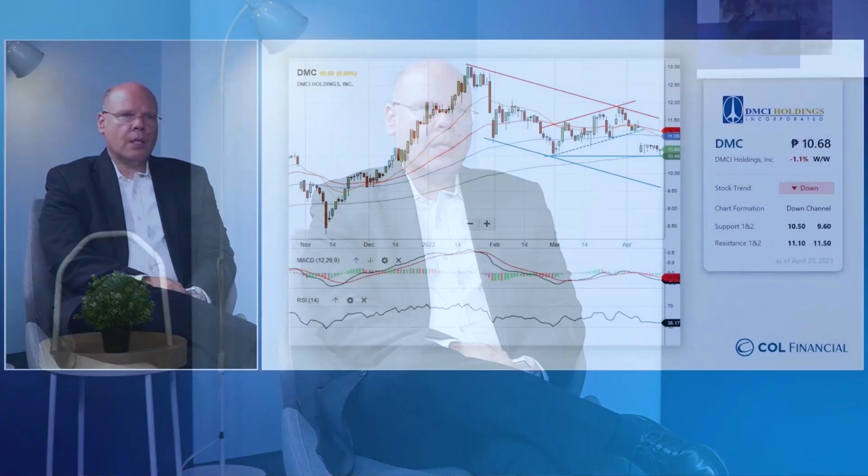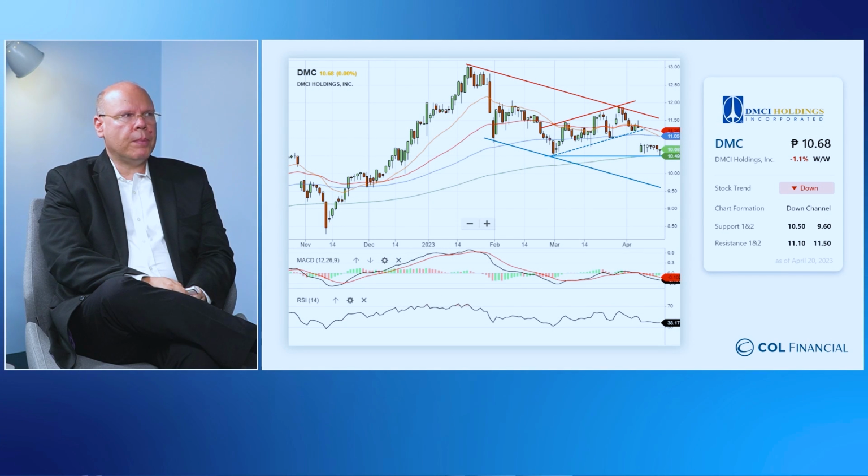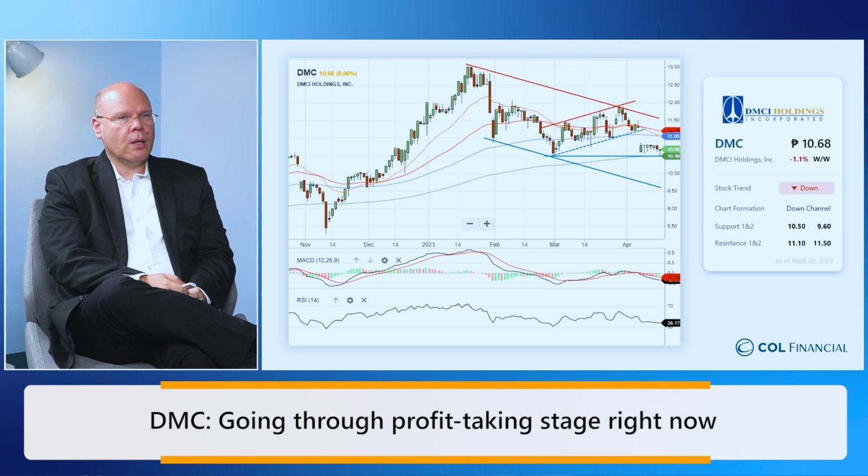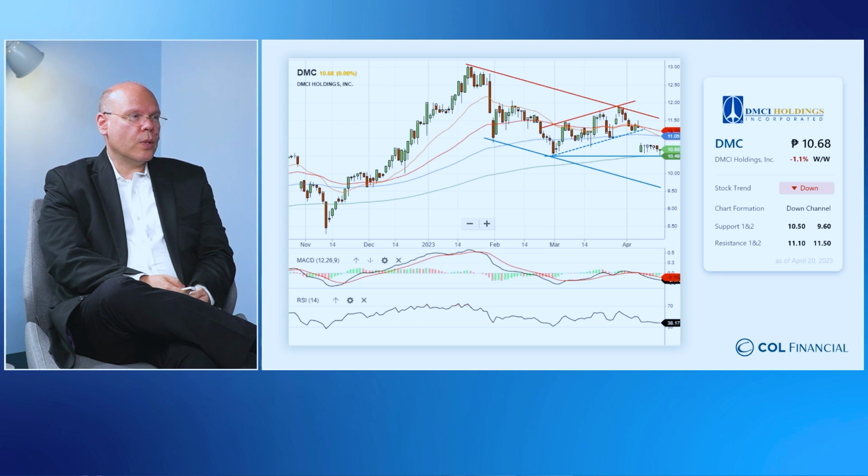Next one, we have DMC. Okay, so I think DMC has gone through a very strong period late last year. Stock price went from roughly 8 pesos all the way to 12, and it's going through a profit-taking stage right now. And of course, it is also following suit with its subsidiary, Semirara. If you notice, the pattern is generally the same. So I think they'll probably follow the same steps moving forward.